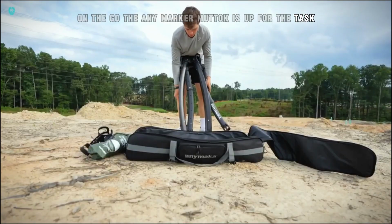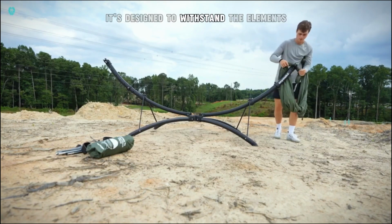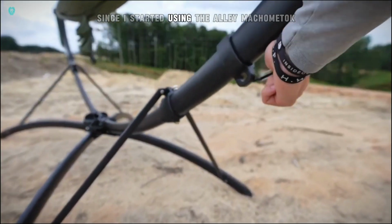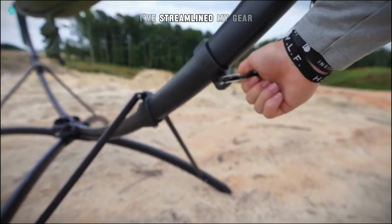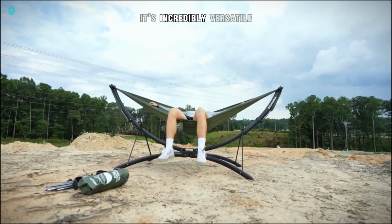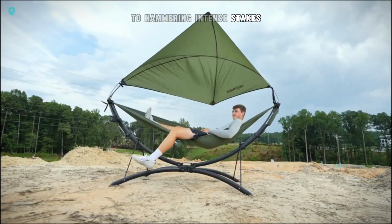up for the task. Crafted from durable materials, it's designed to withstand the elements while being easy to pack and carry. Since I started using the Animaka Mattock, I've streamlined my gear and saved a ton of space in my pack. It's incredibly versatile, perfect for everything from chopping wood to hammering in tent stakes.